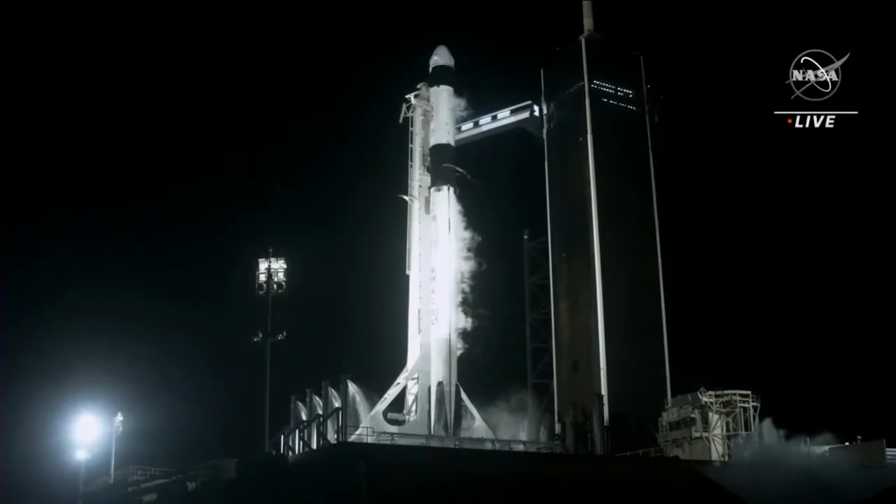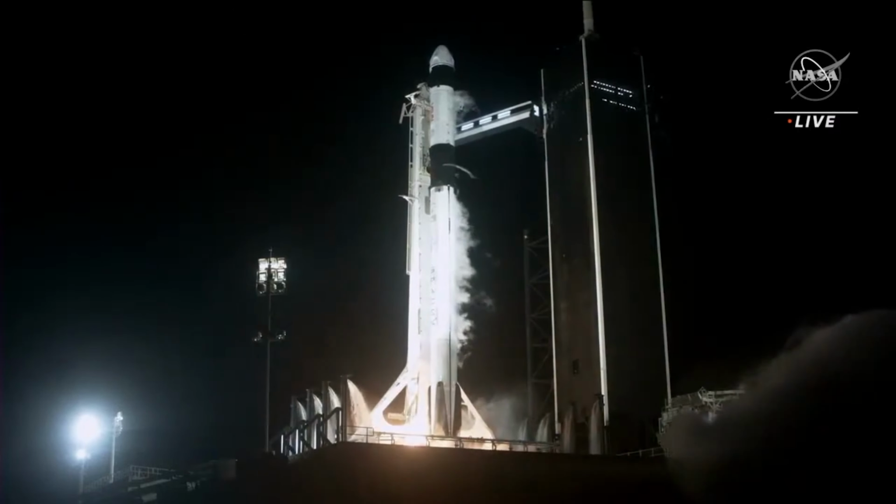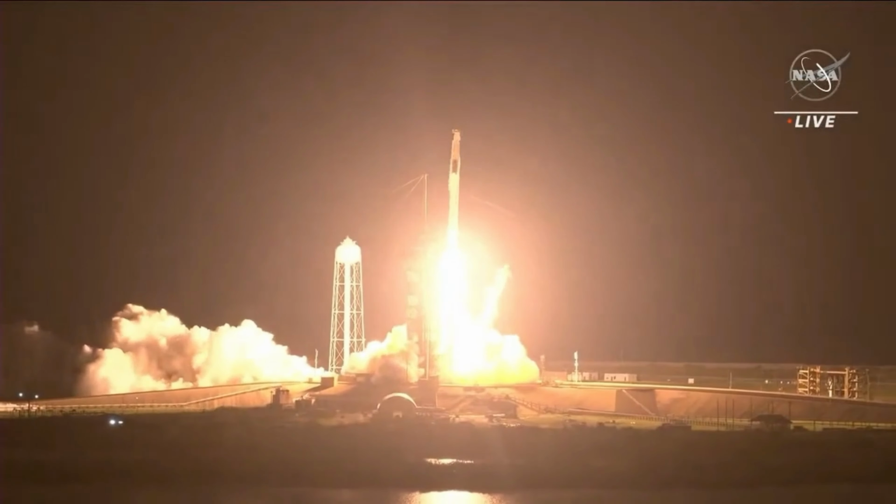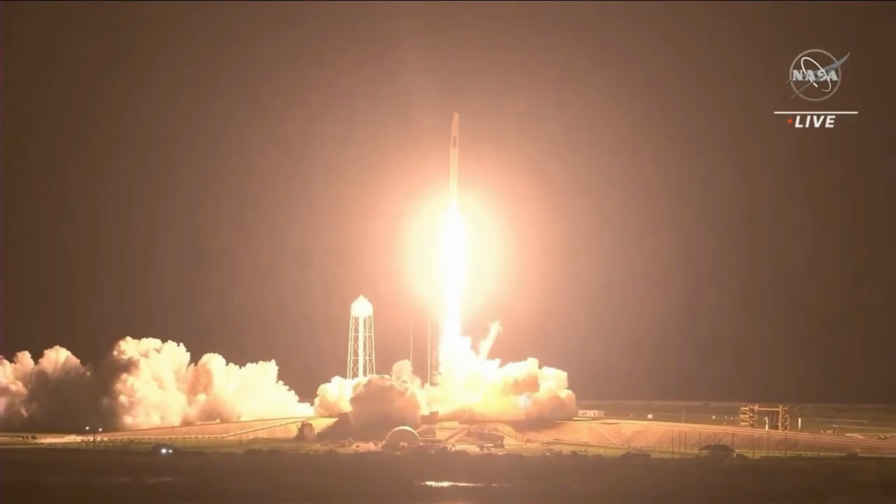5, 4, 3, 2, 1, 0. Mission and liftoff. Godspeed, Endeavour and Crew 2. Copy, 1 Alpha. Endeavour launches once again.